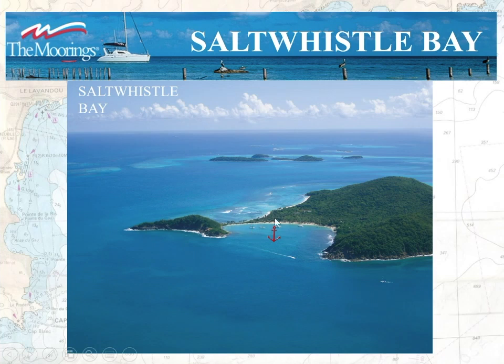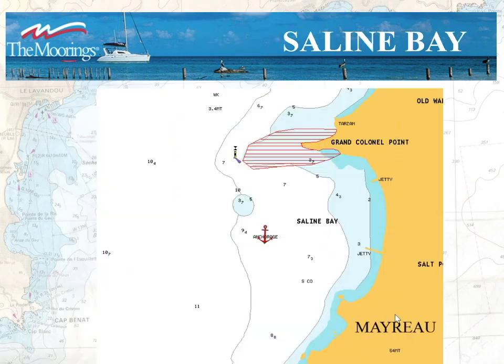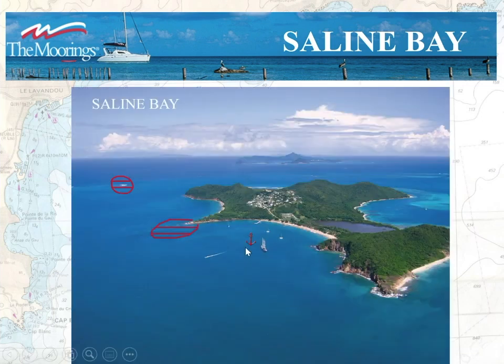Leaving Salt Whistle Bay, you stick to the middle of the bay and come around the west coast, taking you down past Grande Cove Point, which has a marker on it, and then into Saline Bay. Saline Bay is a very open anchorage. It can be rolly at times if you have swells from the north. However, come in really close to the beach and you can anchor in about 10 feet of water.